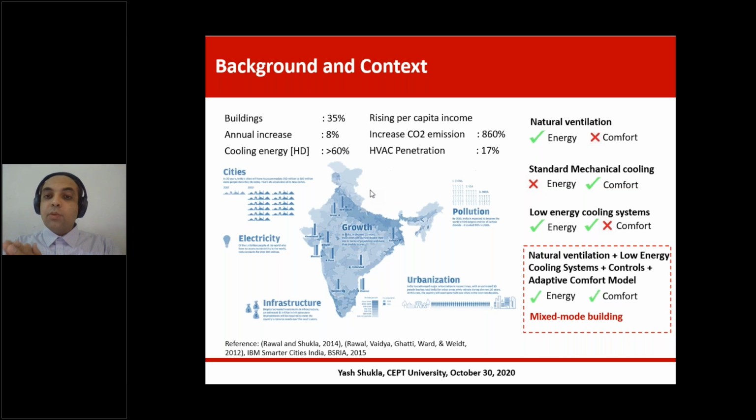And on the right side is a concept developed by one of my students, Saranya, where in her presentation she was discussing what different strategies can be used in buildings. I have taken that slide and modified it slightly. But you can see that natural ventilation is very effective from the energy point of view, but often when the outside climate is extreme, it fails to provide comfort to the occupants.